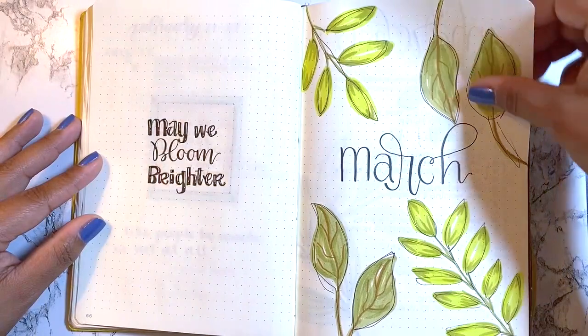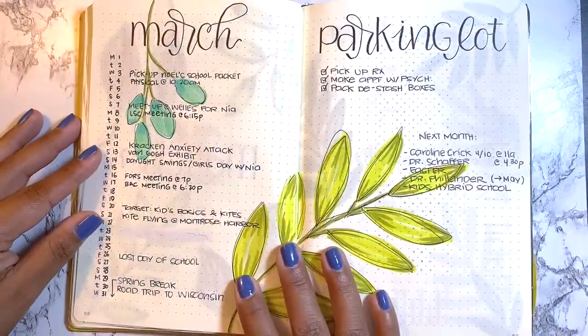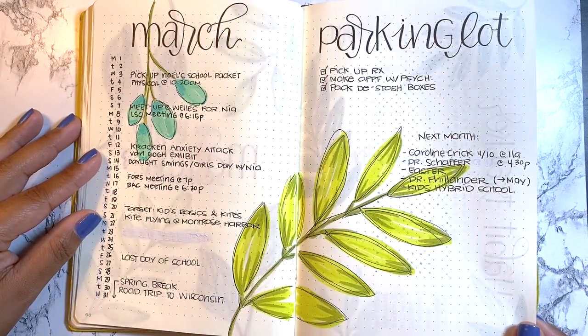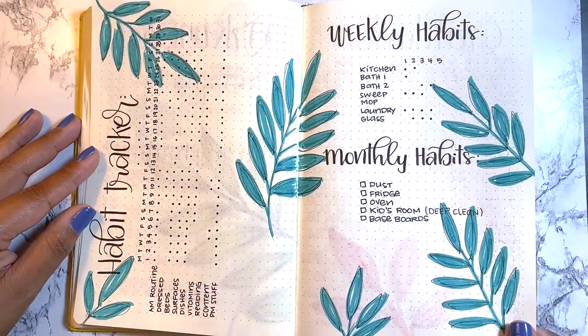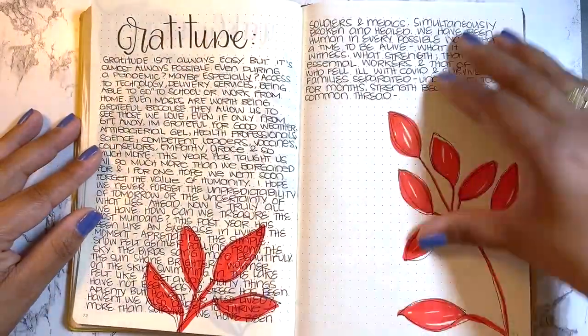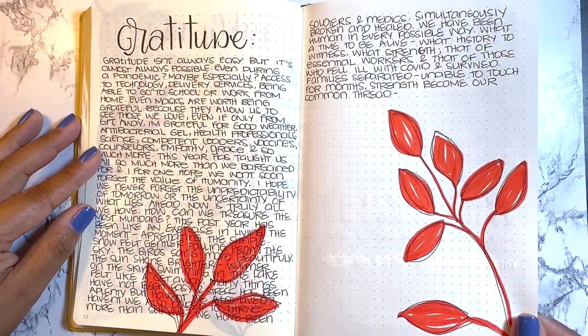When March came along, I wanted to kind of take inspiration from nature and seeing all of the green leaves that were coming back, and I love that about spring, where it just kind of reminds you that life begins. And so I was trying to bring that positivity into my pages. You can see that I did a lot more journaling.